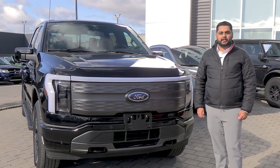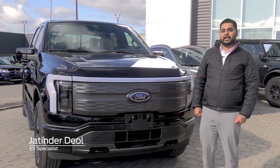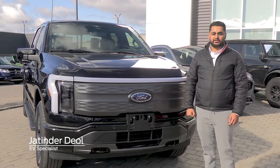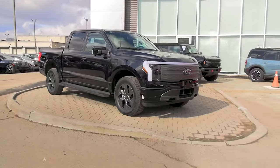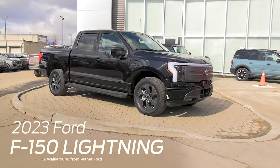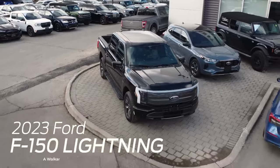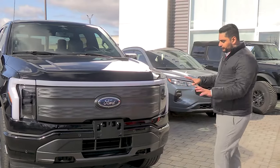Hey guys, today we are at Planet Ford, 111 Can-Am Crescent. My name is Jatinder Diol and I'm one of the EV specialists here at the dealership. Today we're going to be going over the 2023 Ford F-150 Lightning. This particular truck is a Lariat trim model with the extended range. We're going to start with the front here.